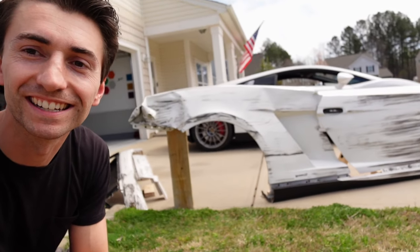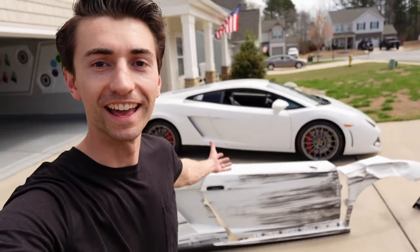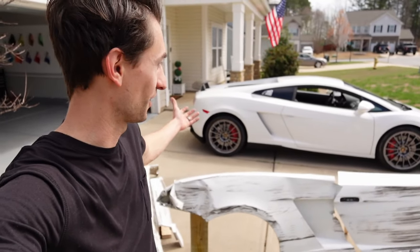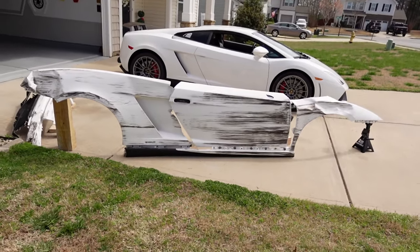So 4 months later, here we are. You guys remember all these destroyed Lambo parts, and look at the final product, completely done. I'm kind of lost for words, I'm kind of speechless. It's kind of a crazy new experience now with this car. It's like day four for me, like I mentioned. But one last look at what this car used to look like.